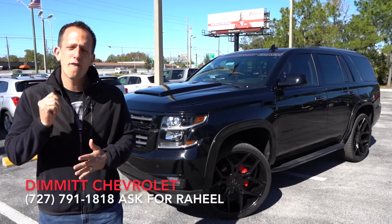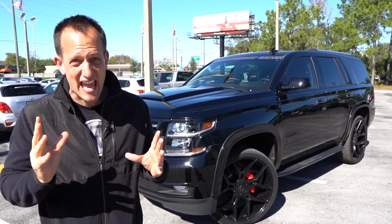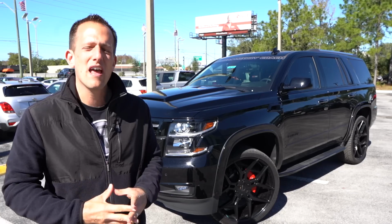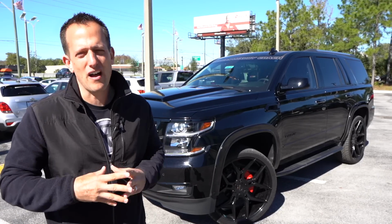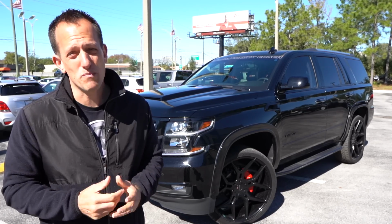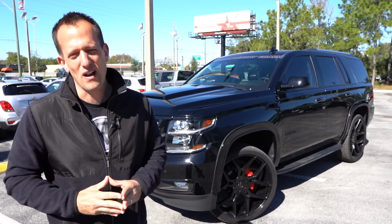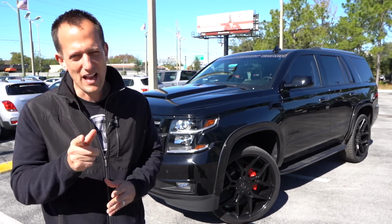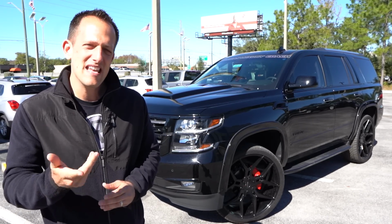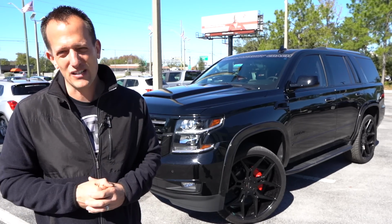So the Tahoe first came out back in 1995. It actually replaced the Chevrolet Blazer, the K5 Blazer. Since then, it really has been that go-to for a nice body-on-frame SUV. What's interesting is that 2021 is huge because there is a totally redesigned Tahoe that's gonna hit the lot here at Dimmitt Chevrolet. But one thing I wanted to touch on is, should you really go that 2021 route, or is the 2020 Tahoe, especially with this conversion by ALC, the way to go?